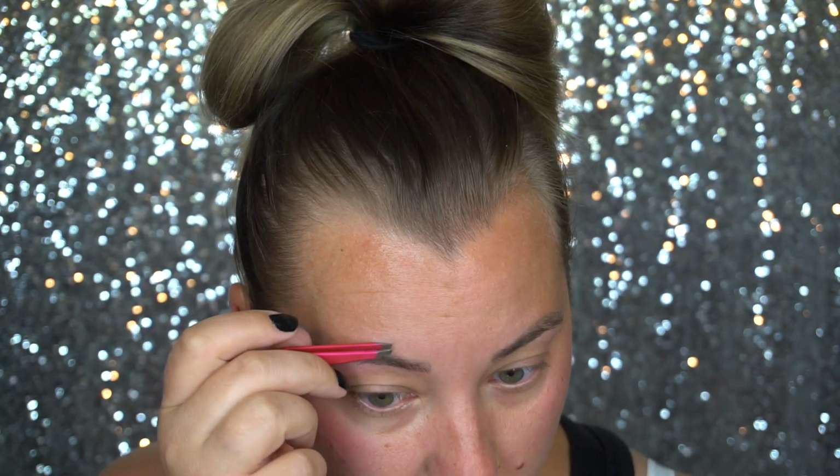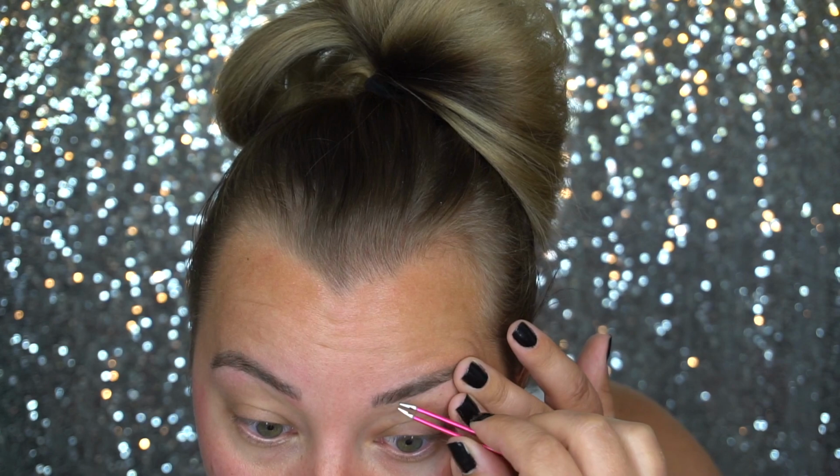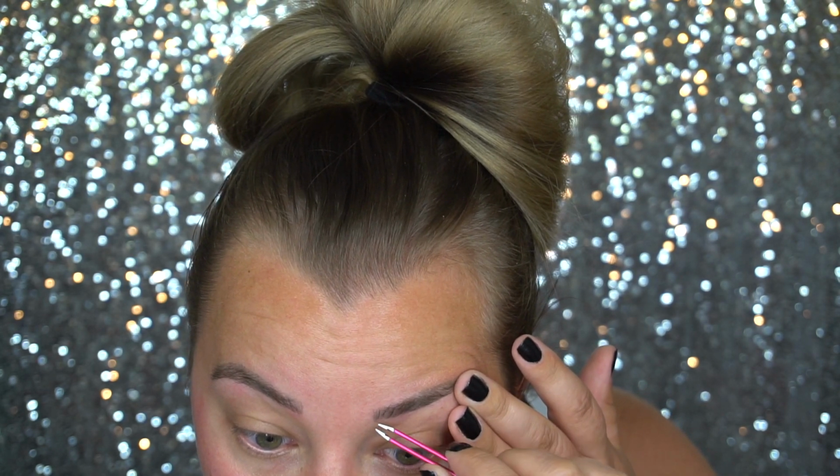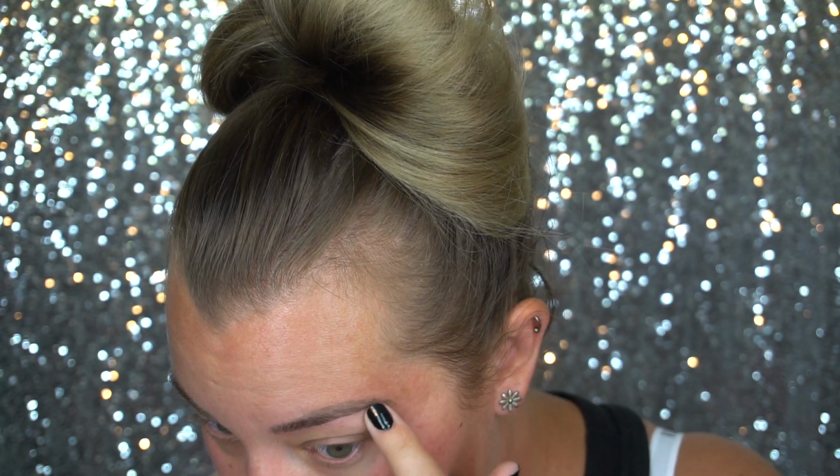And I do clean up the bottoms through here and also the tops through here, just so they're not too far out of my lines. Because I do have my eyebrows microbladed, but it has been over a year since I had them done. So they are starting to fade. I'm just cleaning up through here, pulling these ones out. You can see through here that I have a little bit of the strokes left.